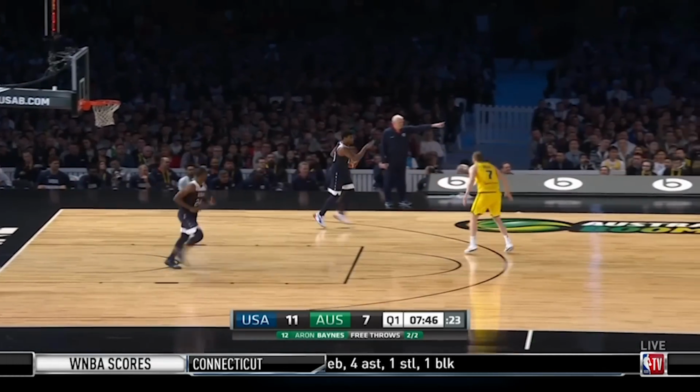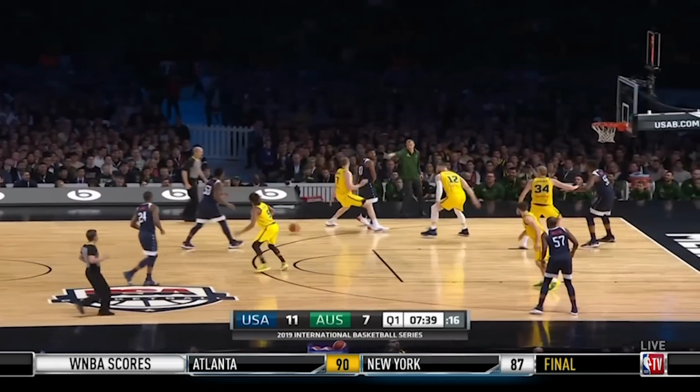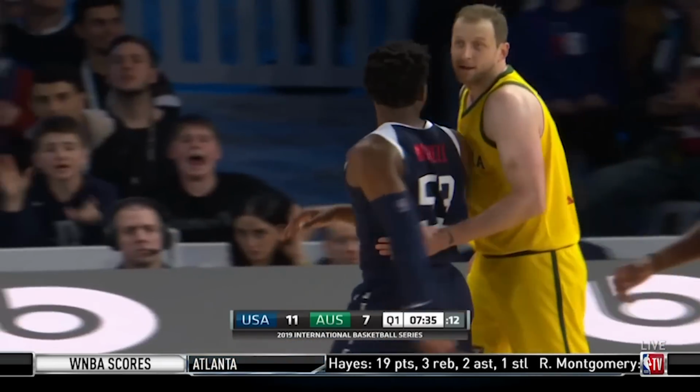Australia utilized a light full-court press throughout the game, and it disrupted the Americans' rhythm. This behind-the-back pass should have been stolen, and when they goad Mitchell into a one-on-one ISO, Mills is there to strip it and cause the traveling violation.